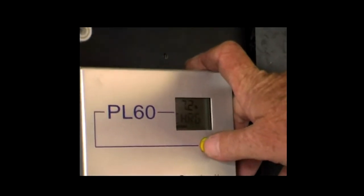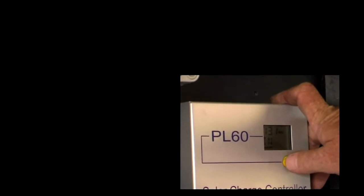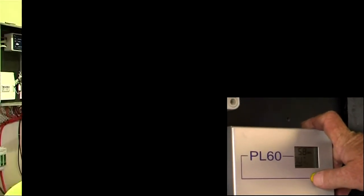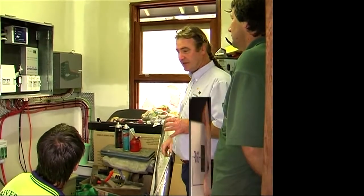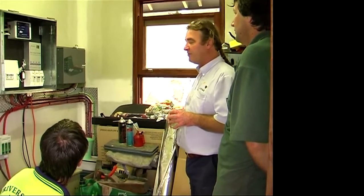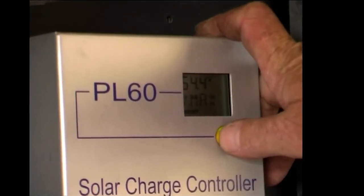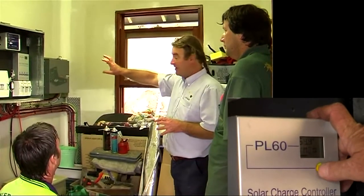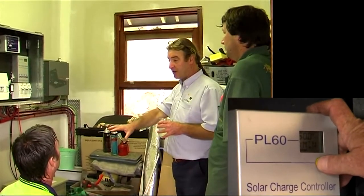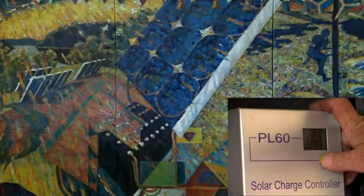See, first of all, battery voltage 52. Charge is 7, load is 4.3, in is 131, out is 58. The key to everything is that little box, that PL60. Now, you can call it a voltage regulator, but what it really is, is a mini computer. Data. Voltage max today, 54.4. It's really the heart. The solar panels and the batteries are the working thing, but that regulator is the key to you knowing how to drive it. It's the steering wheel.